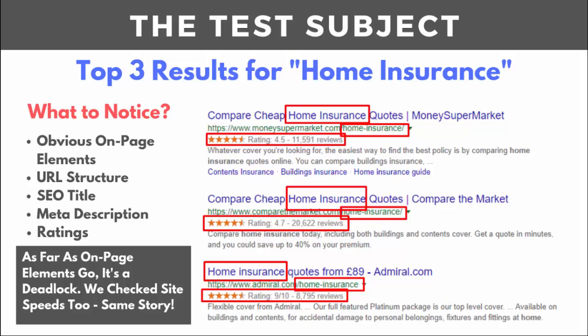And if you dig deep into these pages, you'll see that topical relevance is playing a part as well. So what do you notice overall? It's pretty much exactly the same, in short.